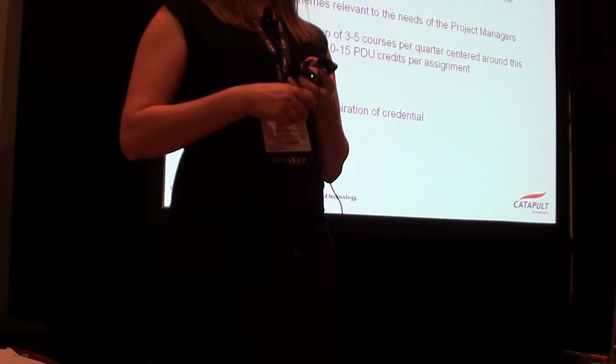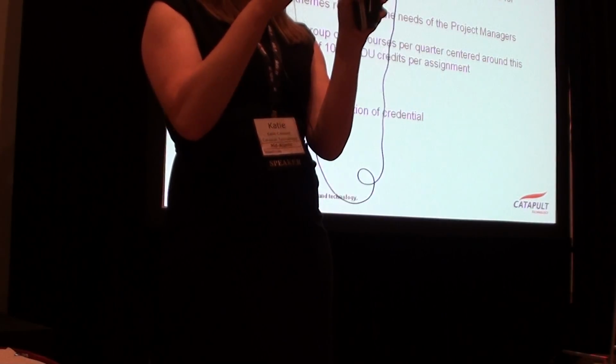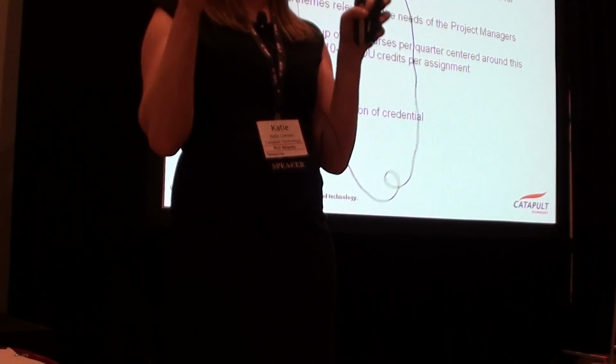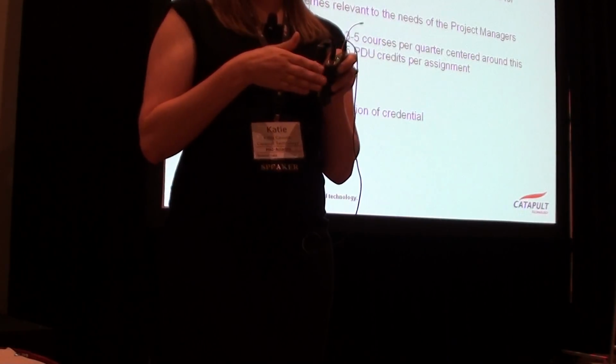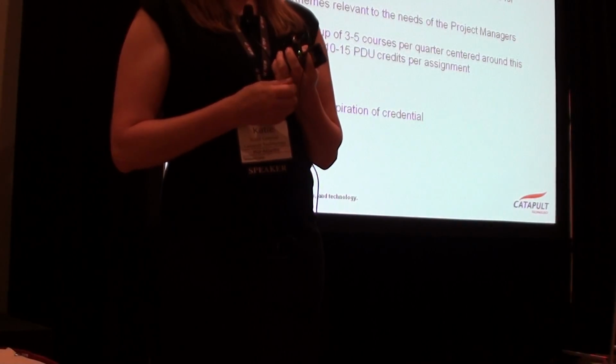Yes, it was more geared toward just giving them what they need right that second, put it in their mind plan so that they're not having to go out and looking for stuff. And it's geared toward what is relevant to our project managers at that given time. And if they go through credentialing, then they also keep track of what they've done as well.